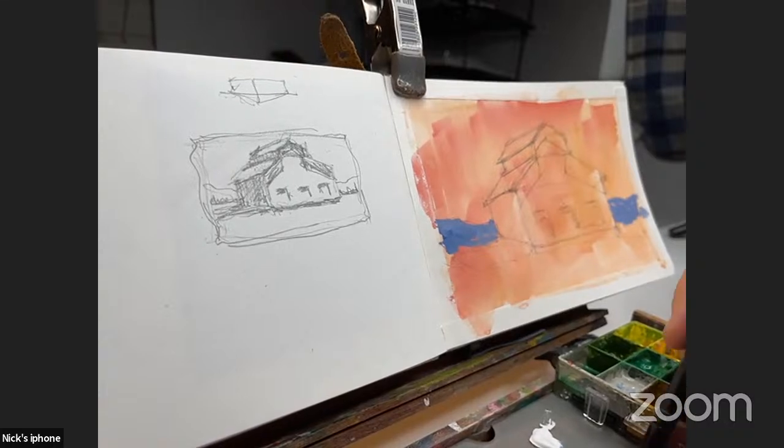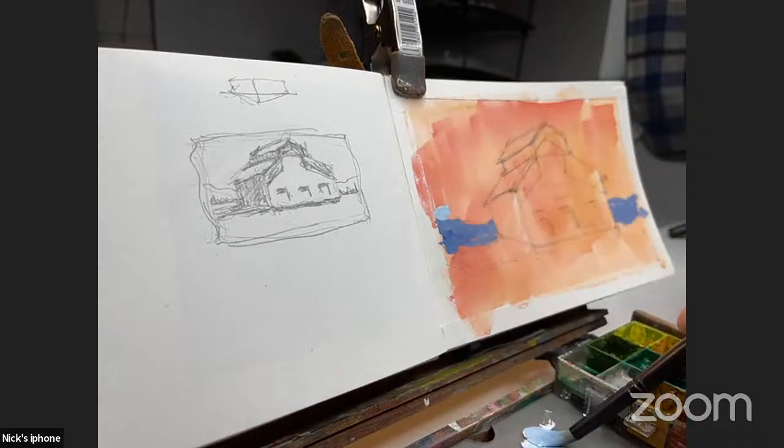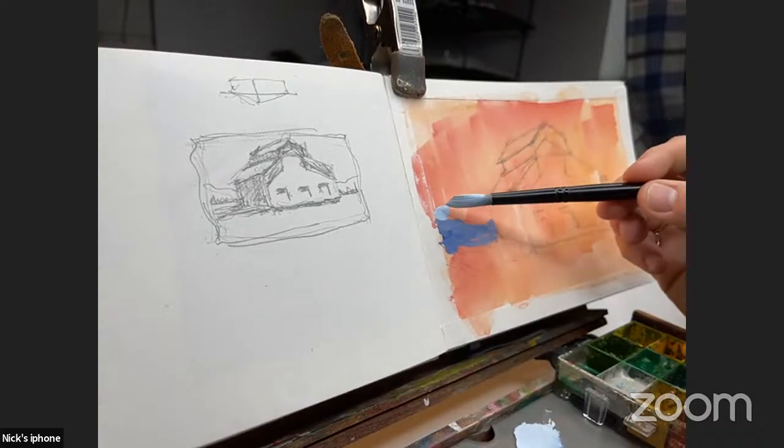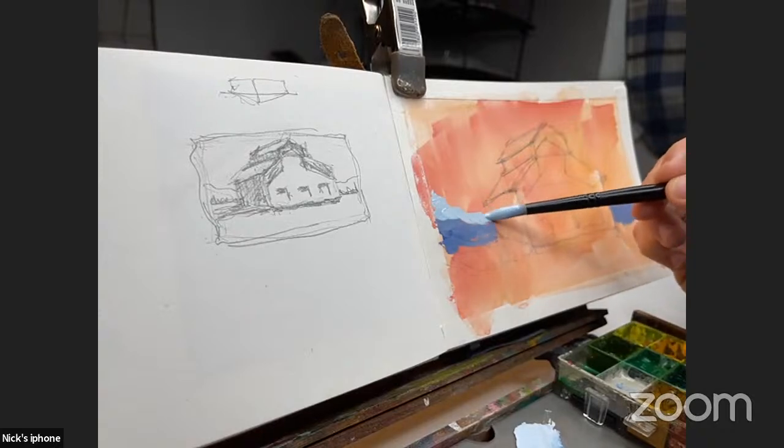So I'm still using that ultramarine, the little section that I just mixed, but I'm pulling in a little bit of my primary blue, which is a cobalt or a phthalo. And starting at the bottom is where it's furthest away from the viewer. So I want it to be much whiter, if that makes sense. Yeah, I get you. Even whiter than that. So this is what helps you convey atmospheric perspective.